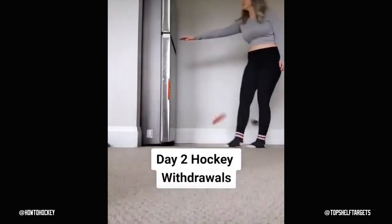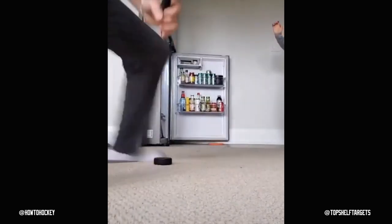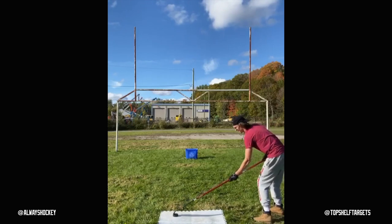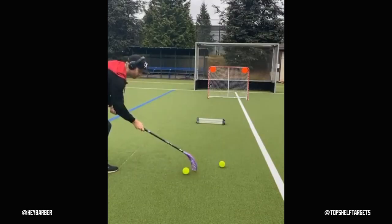Definitely. I think one of the fun things about the targets, especially during COVID times, is that if you're stuck at home, stuck in your backyard, stuck in your garage, and it's snowing outside, all you need is, if you have a goal at home, that's great, and you stick them on the post. But even if you don't, you can find anything that's metal. There are a lot of videos on our Instagram of kids going to the park and sticking them on a tetherball pole or a basketball pole or a playground. So really, sky's the limit, and you can do it by yourself.